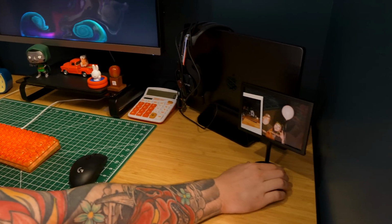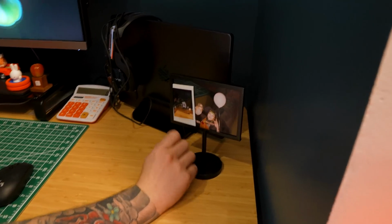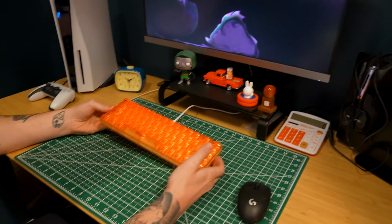Right here we have a picture of me and my partner Erica, and also us and our friends at this really nice sushi spot that we like to go to. This keyboard, I really like this keyboard.